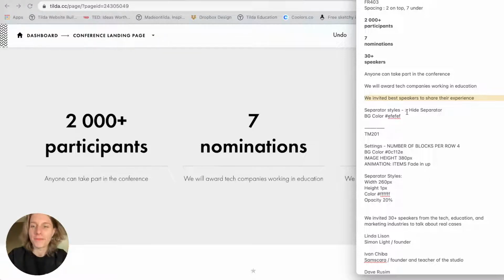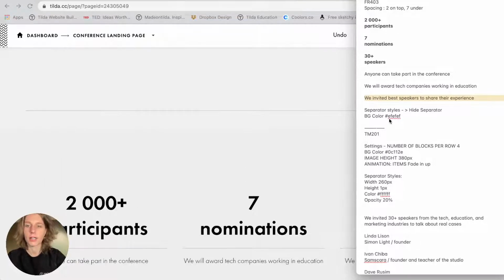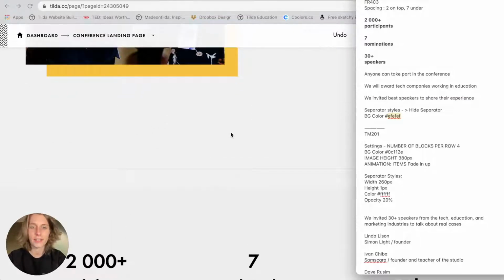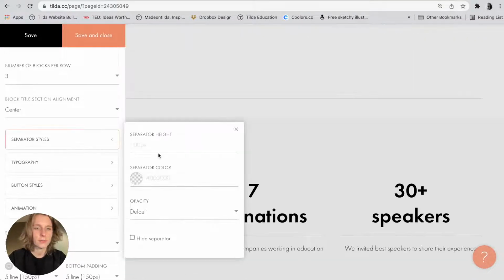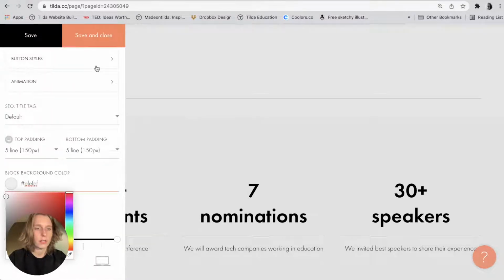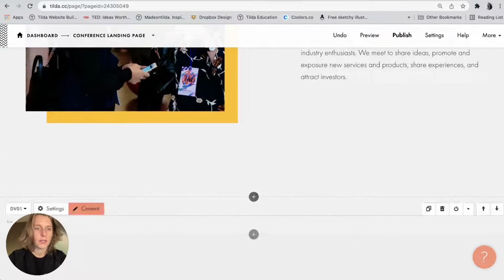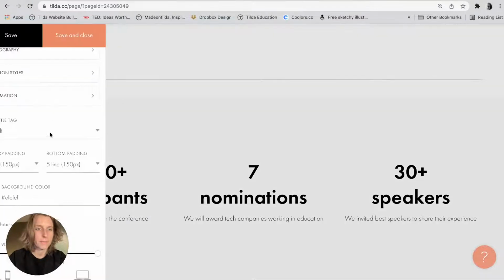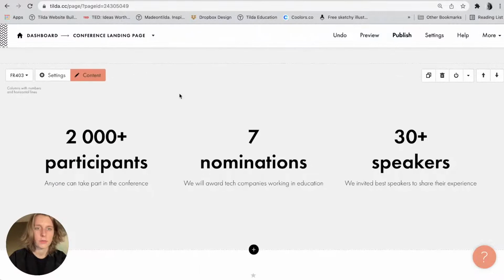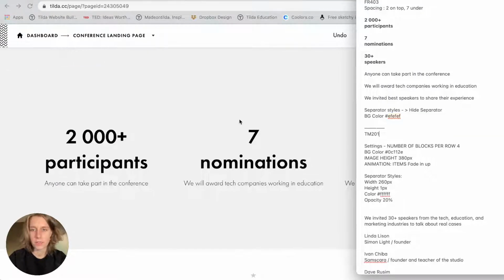So separator style, I want to hide this separator because it's not quite matching the style of my website, and the background color is this grayish one, which is a little bit different. You see, it looks like the gray background color is the same, but actually it's not. Okay, so I go into the settings, separator styles, hide separator, very good. And background color, I know it's the same, that's crazy. Yeah, because of course over here it was different. My mistake, sorry about that. And now we have the same gray color. Yippee!